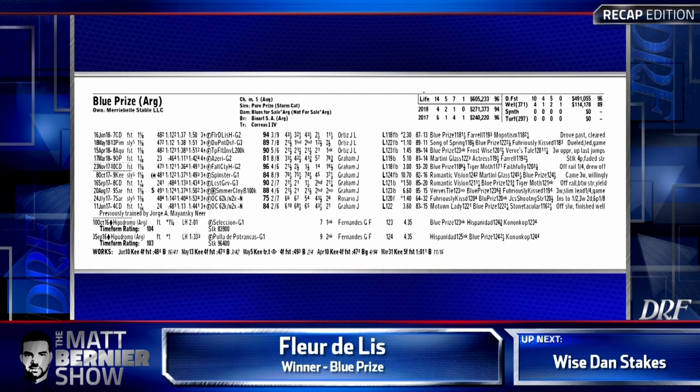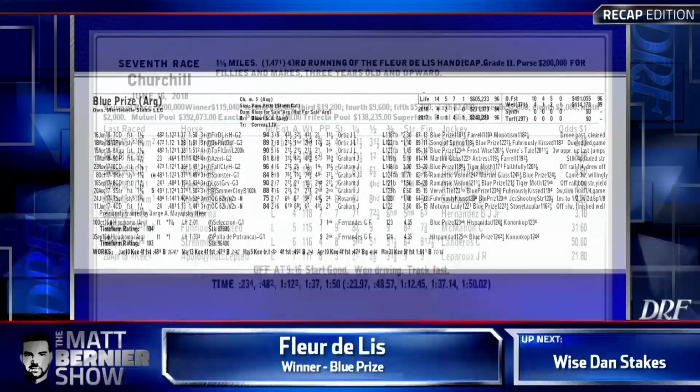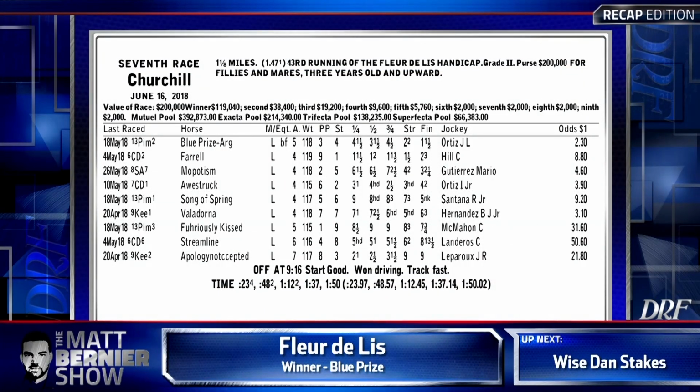A concern is the overall quality of this field behind her. Farrell, we know what her game is. She's speed, but I was a little bit concerned about the distance, and also the fact that no one else really went with it early. You see these fractions, 23 and 4, 48 and 2 for a half, 1:12 and 2 for three-quarters, and they got the mile in 1:37.